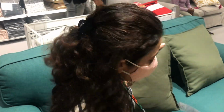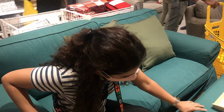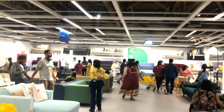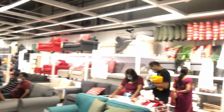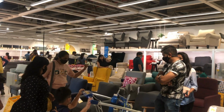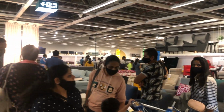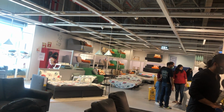Nathan, how do you find the sofas? I like the color. She likes the color. So this is the sofa section. This is the living area section. You can find sofas, chairs, and going forward there's beds as well.